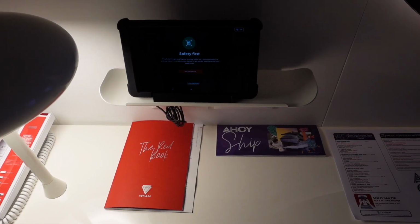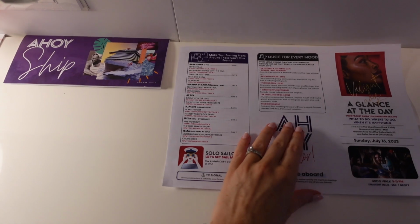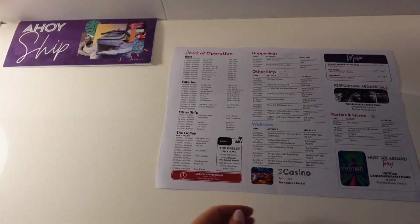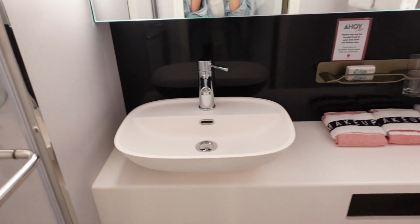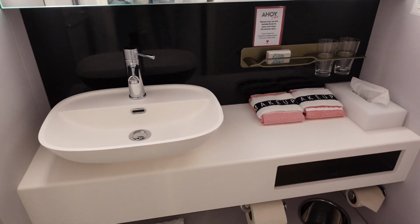But the room is super nice. We have a little tablet and everything. We use the TV. It's just a really nice spacious room. The only thing is the bathroom is a little bit on the small side. You definitely can't get two people in there, but the room is super spacious and the bed was so comfortable last night. We had a really good night's sleep.